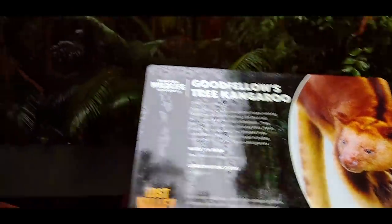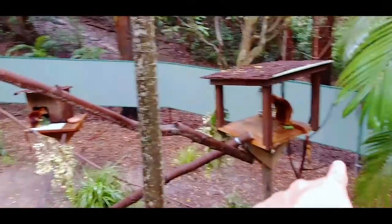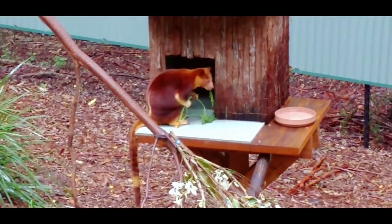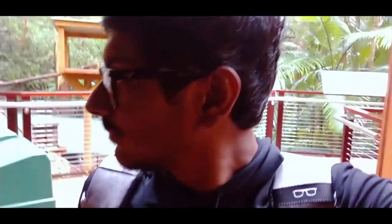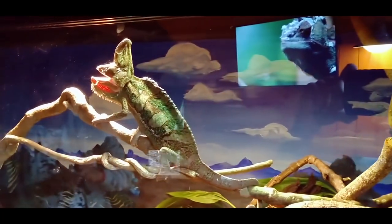We got three kangaroos, guys. Let's see. Is that the tree kangaroo? We got over there. And over there. There you go. Right here is amazing, guys. What is this? Chameleon. It's a chameleon.